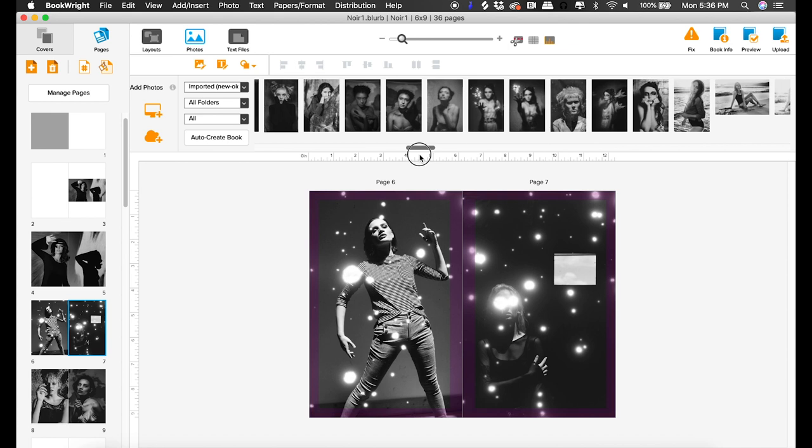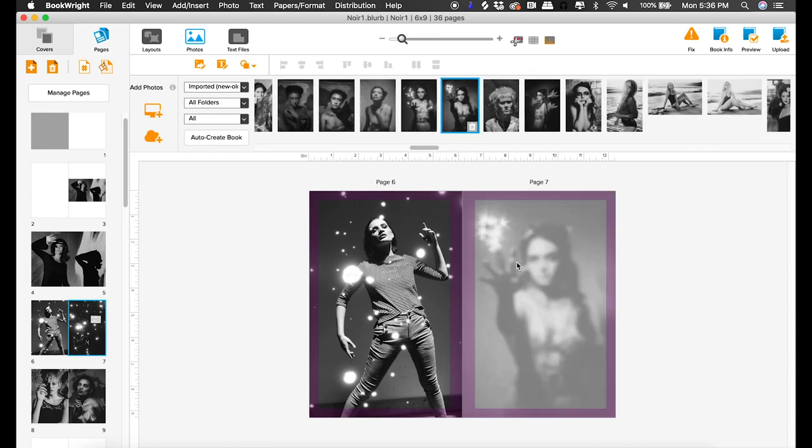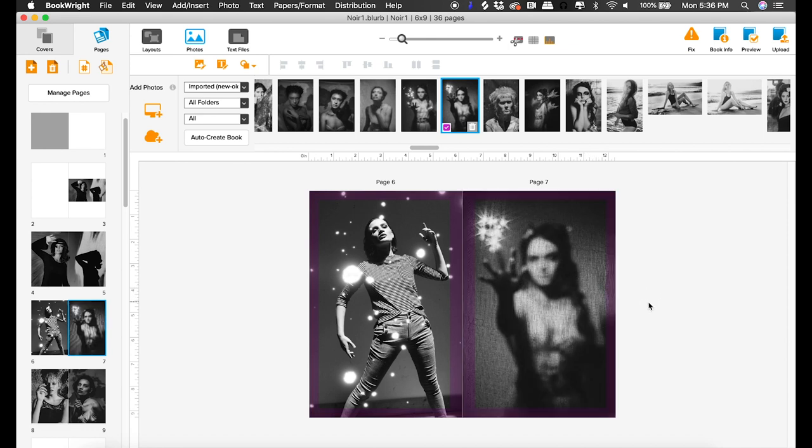I'd like to see something with one of these that has a similar magic aesthetic. I think these two support each other a little bit better. Something that's happening on this page where she's tossing what in reality were LED lights feels like it flows into this page with her elbow pointing at the model over here.